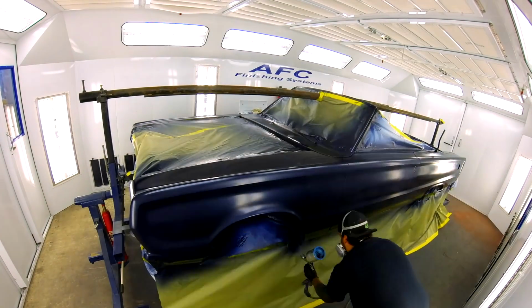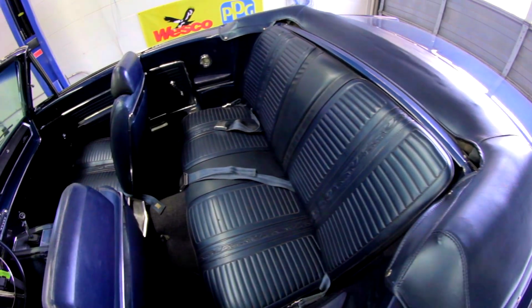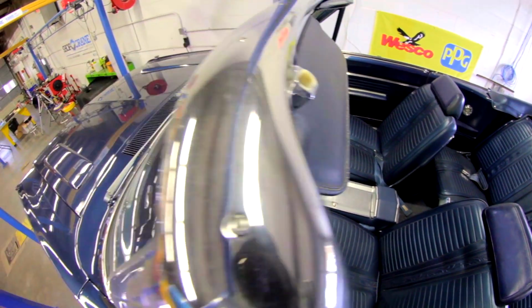The car came here just to get freshened up on the body and paint, and that was it. So the assembly should go real fast.